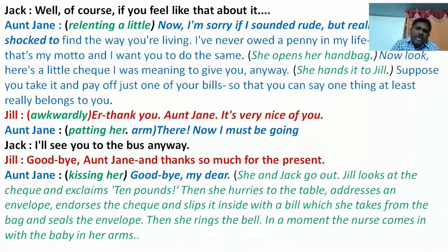Aunt Jane: There, now I must be going. No, I must leave this place. Jill: Goodbye, Aunt Jane. Jack: I'll see you to the bus anyway. Goodbye. Jill: Goodbye, Aunt Jane. And thanks so much for the present. What did she give? A 10 pounds check. Aunt Jane, kissing her: Goodbye, my dear.